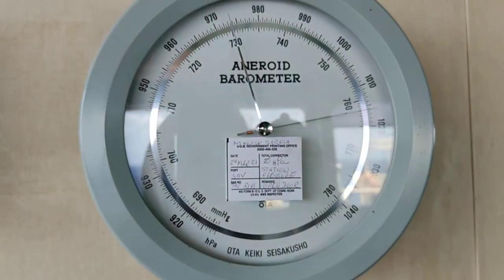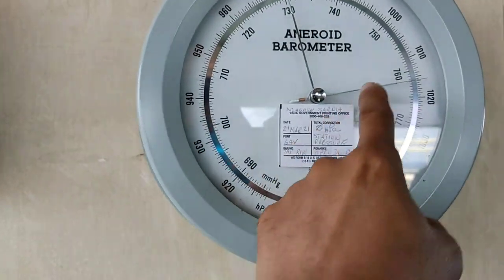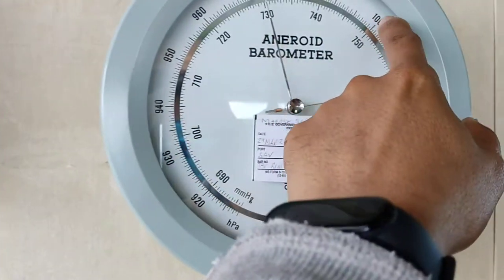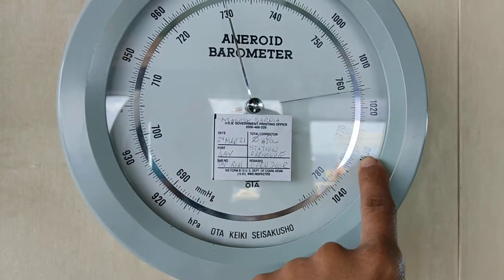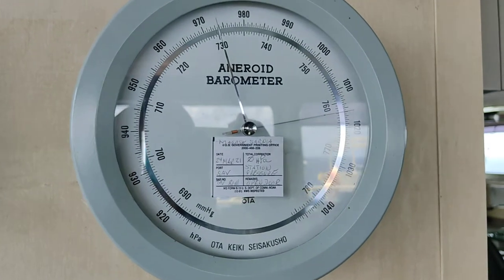1013 is the low pressure boundary, and then going down. This is low pressure, and 1013 over there. This side, 1013 up, is good. High pressure, good weather.